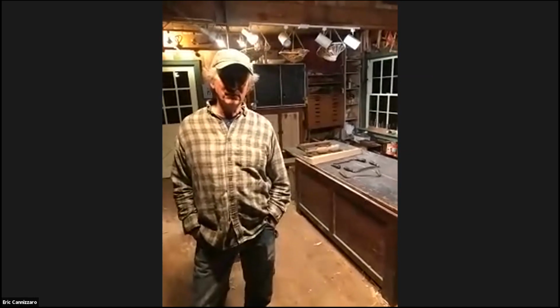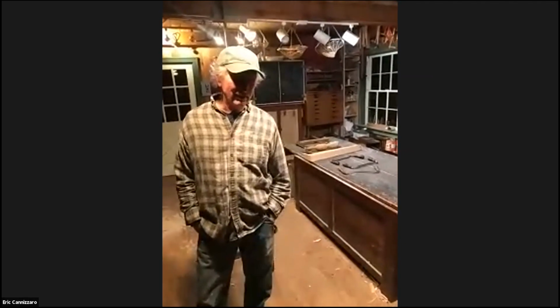But in the late 60s, early 70s, things started disappearing from the family barn. The Civil War saddle, and by the way, it's a Union saddle. My family fought for the side that won. But it disappeared along with shoe last and some other stuff.